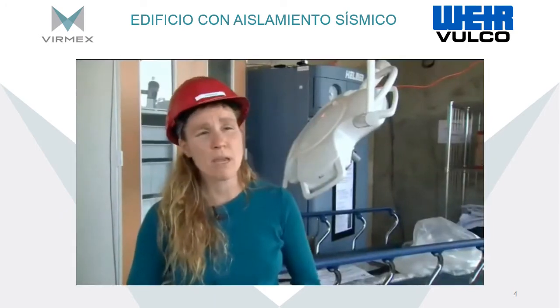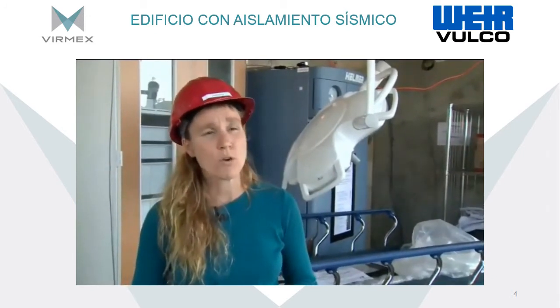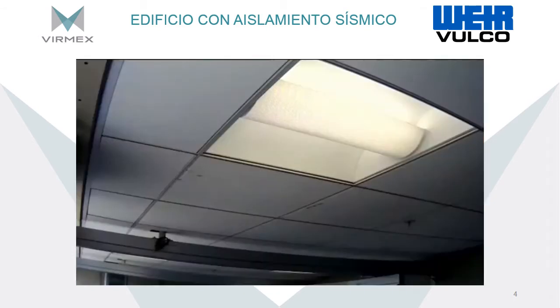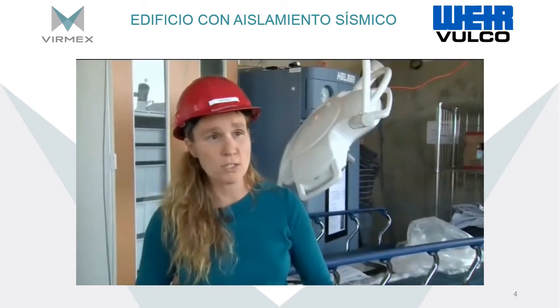The hospital could remain functioning. The patients would be saved. The equipment, critical support equipment, would remain functioning. The electrical system in this building remained functioning. So life support equipment for patients would remain functioning.